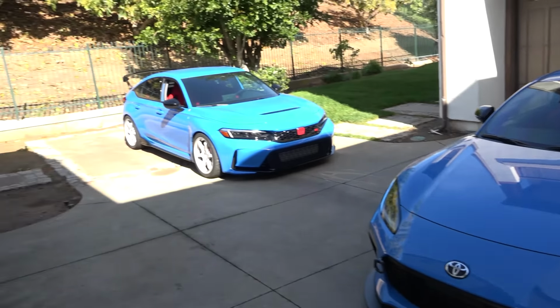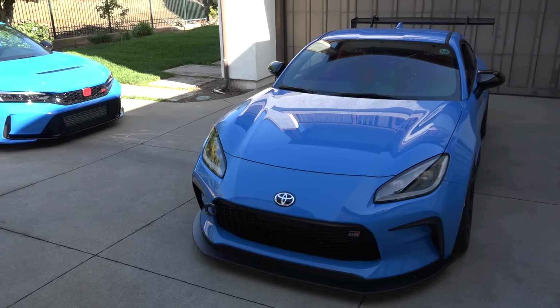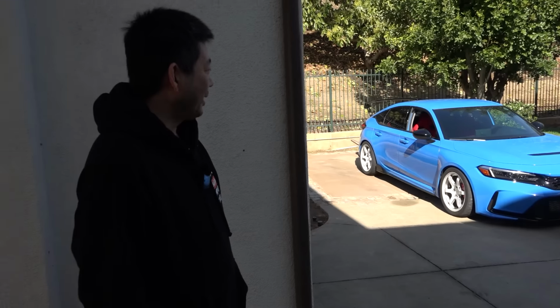So is it better to have 2 cars versus one nice car? I like having multiple cars. Having an option, right? Yeah. It makes it easier sometimes too, when one has a problem. You know, now I got a backup track car for the track car.